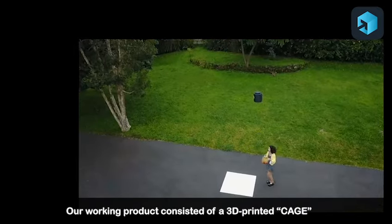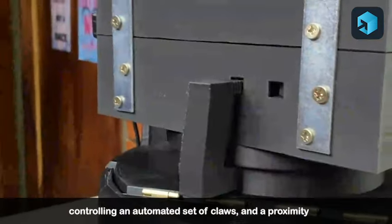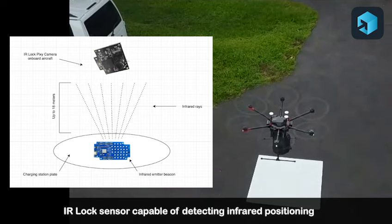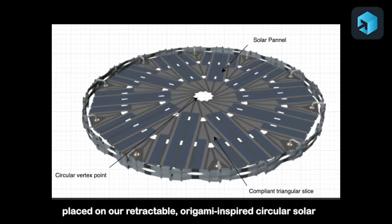Our working product consisted of a 3D printed cage custom designed on Fusion 360, a lowering mechanism encompassing a double rack and pinion actuator controlling an automated set of claws, and a proximity detection system utilizing a bottom facing camera and IR lock sensor capable of detecting infrared positioning frequencies, which we outputted from the IR emitter beacon placed on a retractable, origami inspired circular solar charging hub.